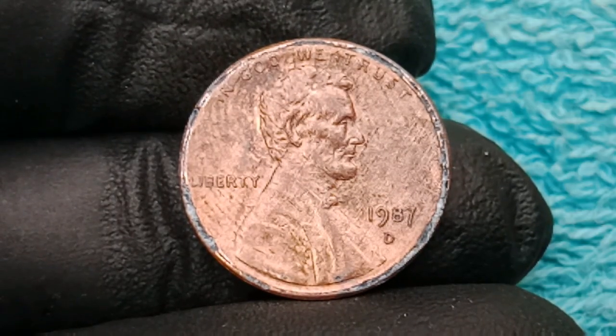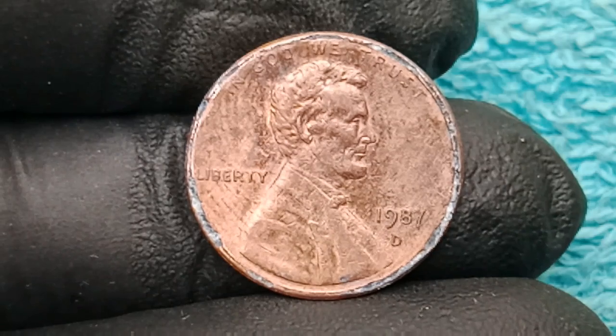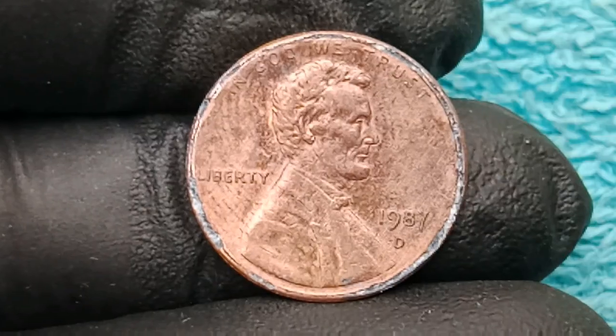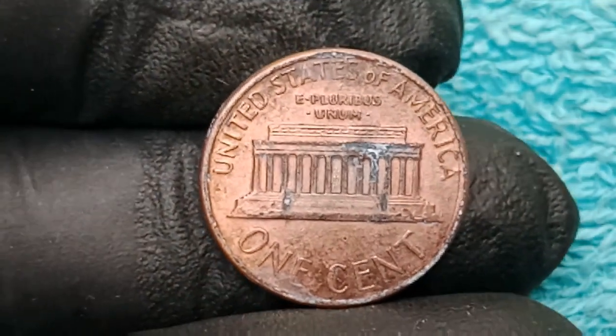And because authentication has confirmed its weight closer to the pre-1982 copper cents, this discovery skyrocketed the value beyond imagination. Since collectors know how difficult it is for such an error to survive quality control, circulate even briefly, and then emerge decades later in pristine or near-mint condition.